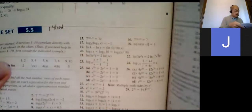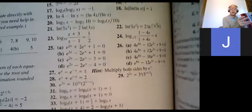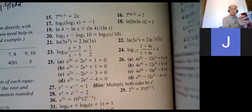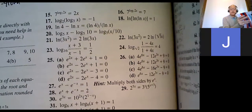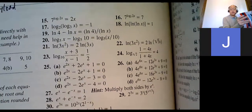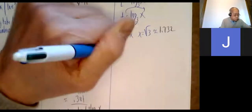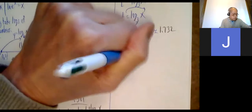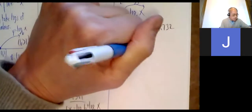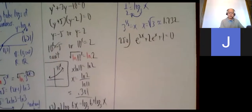All right, 25, unfortunately, has quite a few parts, but they all kind of look the same. 25 A, B, C, D. Okay, so how about I do A? e to the 2x plus 2 e to the x plus 1 equals 0.